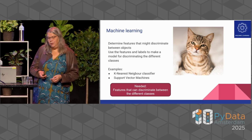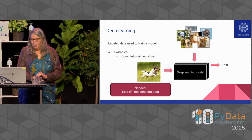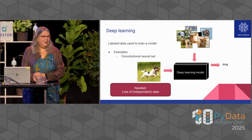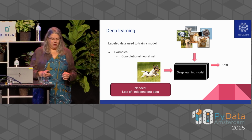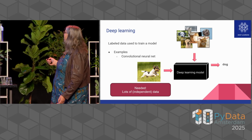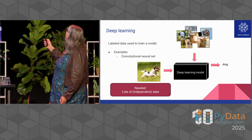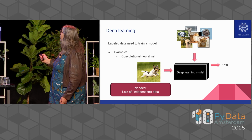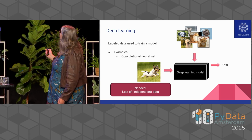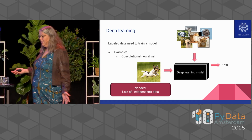In 2014, with AlexNet, there was the first deep learning. And here you have a deep learning model. I put it as a black box, because it is often a black box. You put in a lot of examples, and then if you put a new unlabeled thing in, it says, well, this is a dog. So what you need here is a lot of labels.